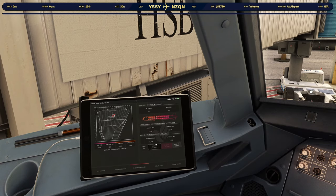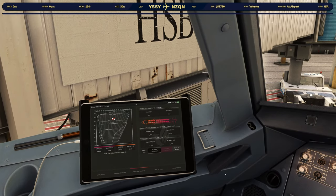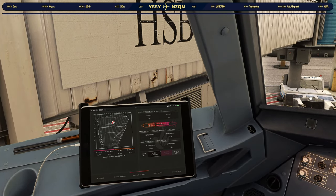It takes quite a while. We have a planned fuel of 12 tons. We have loaded up almost 8 tons of fuel, so it takes a little while.